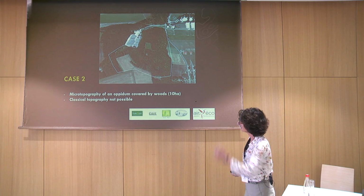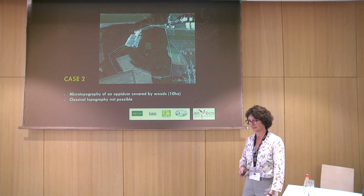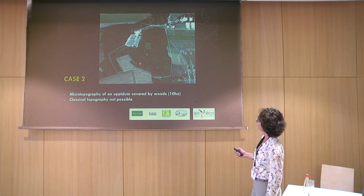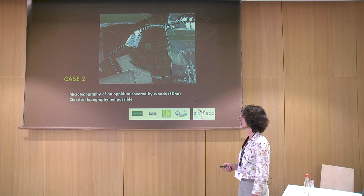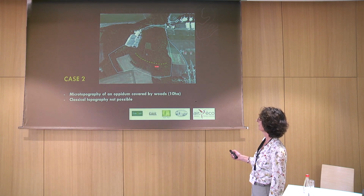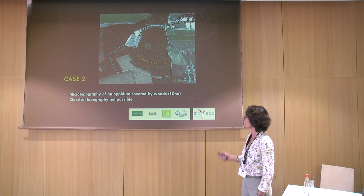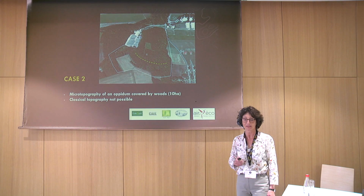So, now case 2. I will just say a few words because I presented it to you 2 years ago here in YellowScan days. This is an oppidum, a fortified town of the Celtic age, of the Gallic age, where some Neolithic remains were found. It is barred with a 7 meter high rampart, and it's covered with thick woods and boxwood, sometimes impenetrable. Classical topography may not be possible because it would have been too expensive.